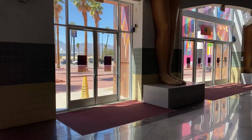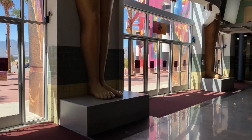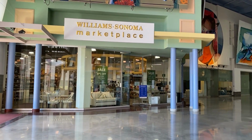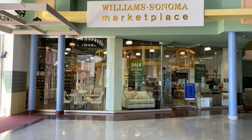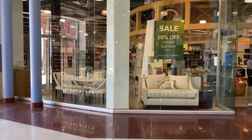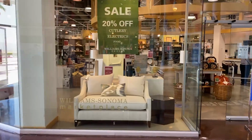There are definitely interesting pieces of art here. As you can see, these legs. Later on, I'll point out some lampposts and all of the art that is there. We saw that flamingo fountain, which I really enjoyed, and it's too bad it's shut off. Thankfully, there's another fountain around that's turned on as well.